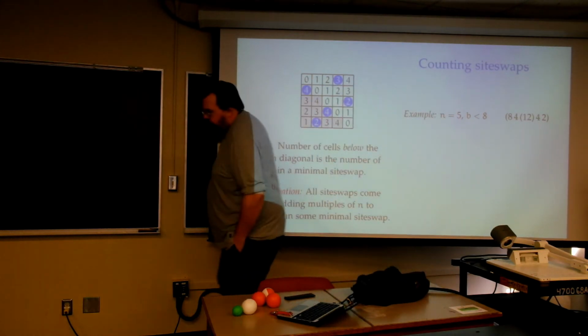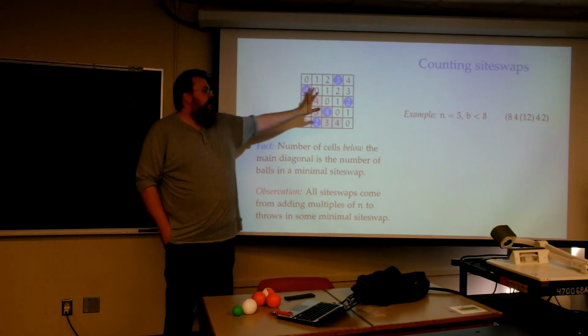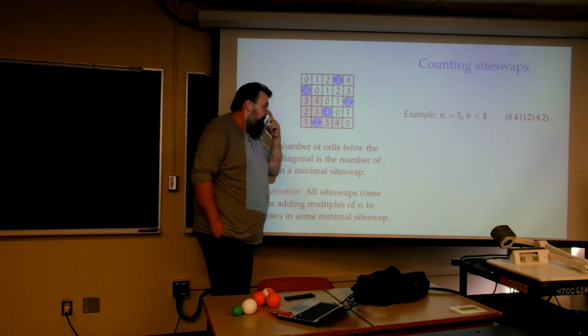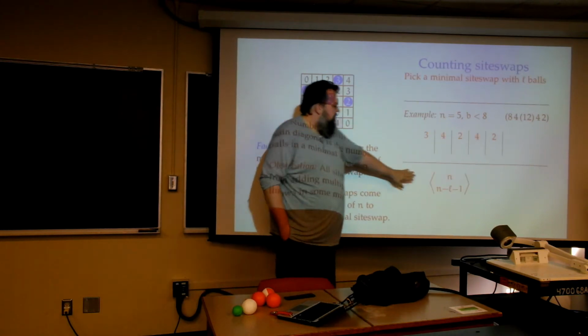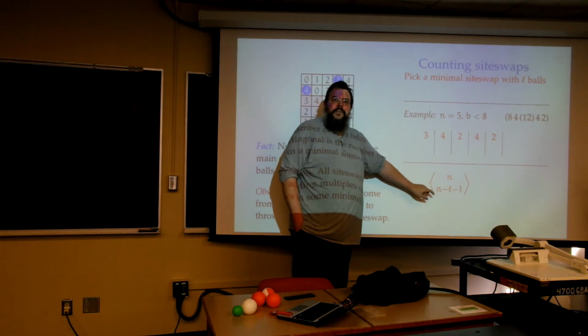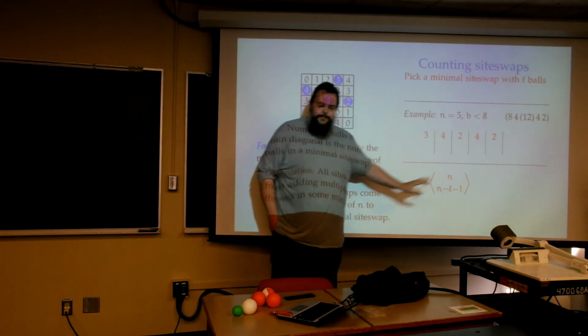So the way we do it is we start with a minimal pattern. In fact, we're going to start with this one right here. And we want to bump up the entries. So step 1, pick a minimal pattern. Well, we use Eulerian numbers, and here I'm using the fact that I have symmetry available to me. You'll see why in just a second.